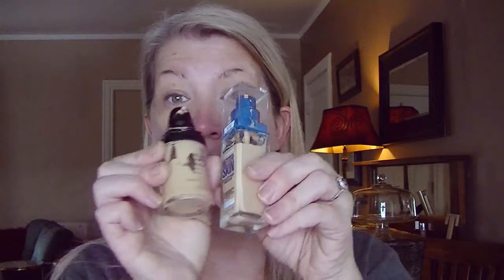Better Than Skin SuperStay by, why do I always do this? Is it Maybelline? I think it's Maybelline. This is ridiculous. Yes, Maybelline, and then the Revlon Airbrush Effect, and it's 2 different colors, and I'm mixing them together on my hand because I like that look better.